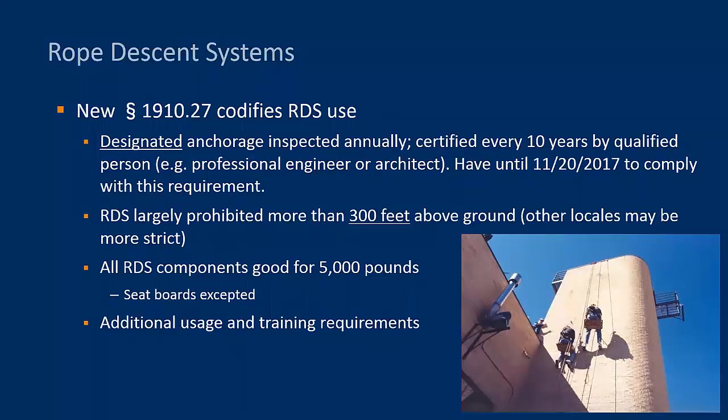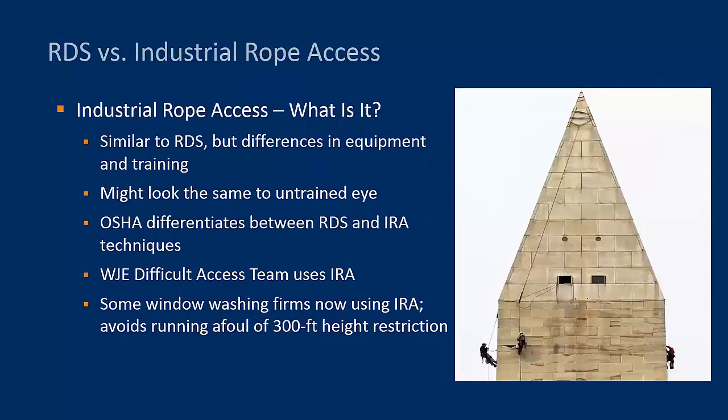Should point out that other locales, California, for example, have had height limitations on the usage of rope descent systems in place for some time, and in some cases are more strict than the 300-foot limit adopted by OSHA. There are also new usage and training requirements for rope descent systems, but these apply mostly to contractors and workers and not building owners.